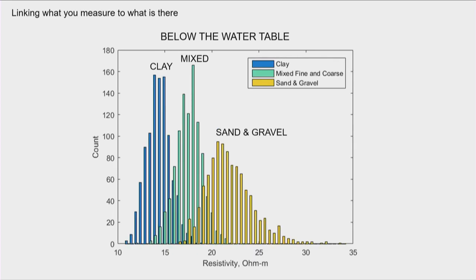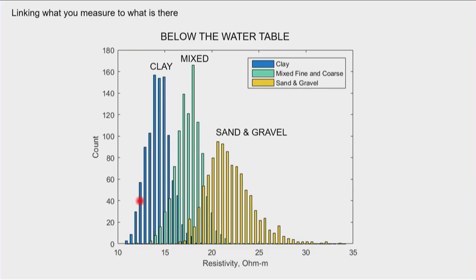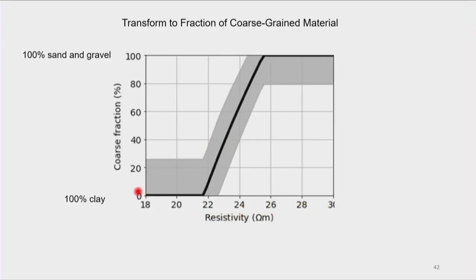The water table has a big impact on this transform because water impacts resistivity, but the dominant thing we're mapping out below the water table is the sediment type. Sands and gravels are more resistive, clays are more conductive, and then we have this mixed unit in between. So by using our well data, we now have a way of taking this remarkable opportunity to map out electrical resistivity and get information about sediment type. What we often do is transform the data so that we're going straight from resistivity to the percent of coarse-grained material. So resistivity values down here, you know you've got mostly clay. Resistivity values up here, you've got 100% sand and gravel, and then some variation in between.